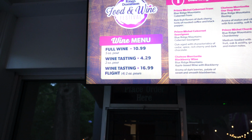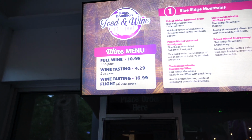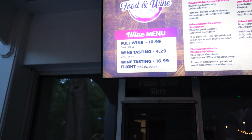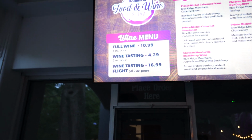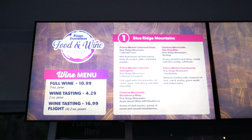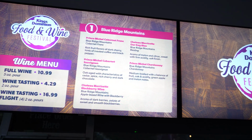We have a full wine, which is a 5-ounce pour for $10.99, a wine tasting, which is a 2-ounce pour for $4.29, and a wine tasting flight for $16.99, which is 4 tastings of 2-ounce pours. And then here's a little menu of some of the wines that will be offered over at the Dogwood Grill location.